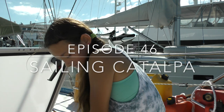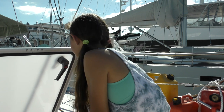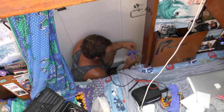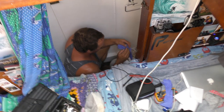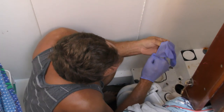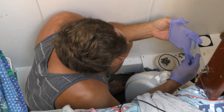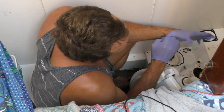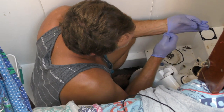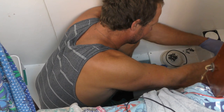So we're at the marina. We got in yesterday from camping and we're leaving the marina today. It's a bit stinky, babe. What happened? Well, we're trying to get out of this marina and head out to the reef today just to break up our provisioning run. Thought we'd have a day on the reef, but we awoke to a toilet that was making a strange sound and not flushing.